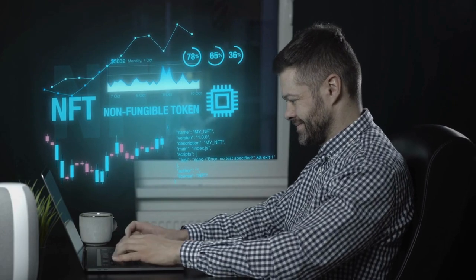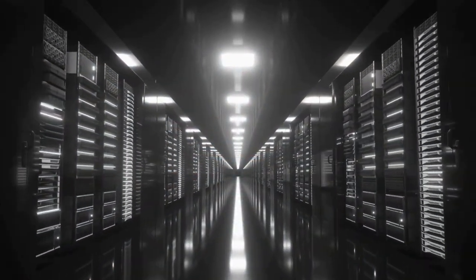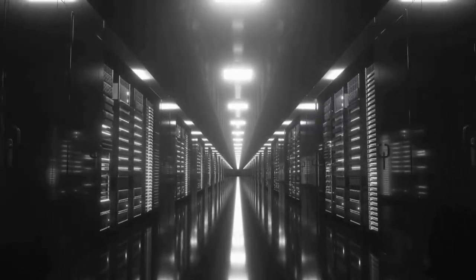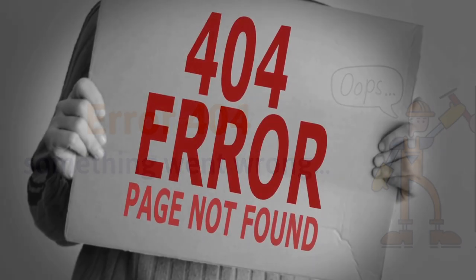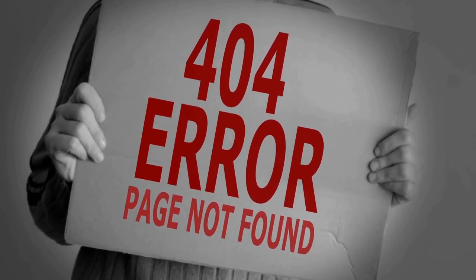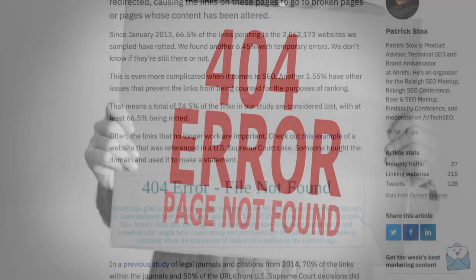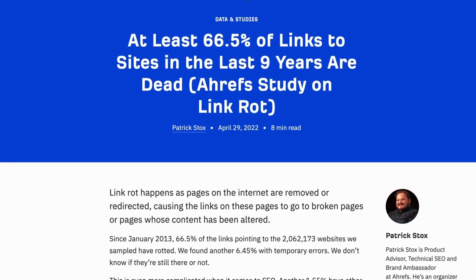This can be further simplified and explained. Traditional internet storage, which is centralized and not on-chain, has the exact same problem. We have all clicked on a link on a website or somewhere and got a blank page or an error page saying the link is no longer available. In fact, over 30% of links get broken within 2 years online, and over 65% of links to sites in the last 9 years are dead.